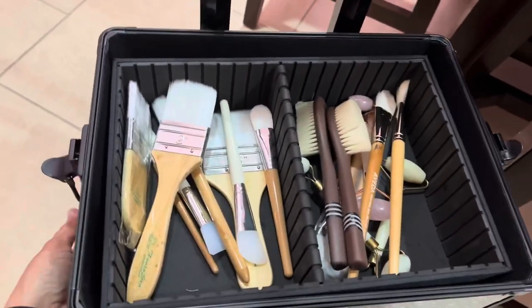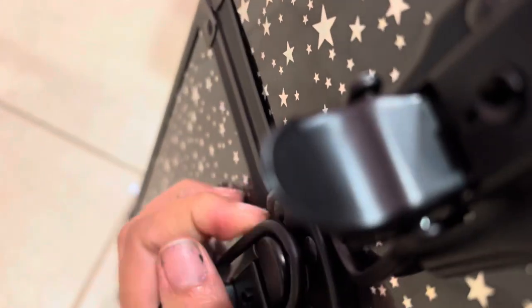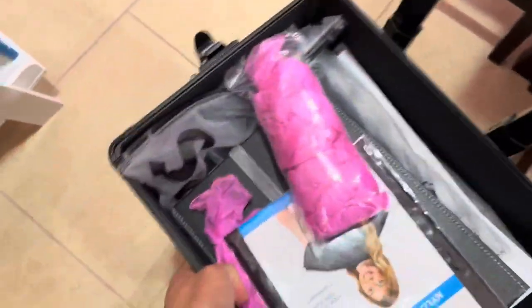So we're going to, there we go. My nails look really bad. This is embarrassing. All right, so the second part.